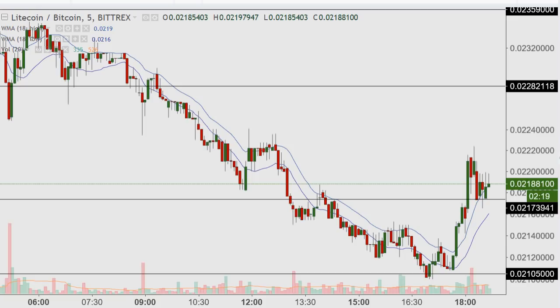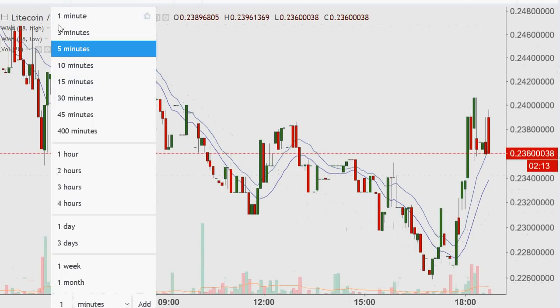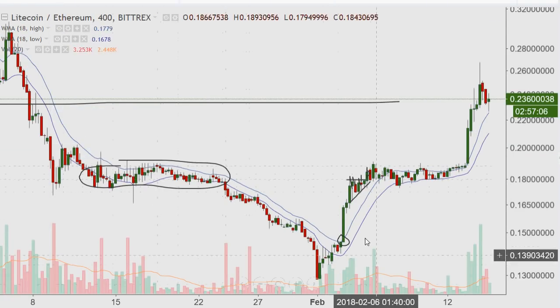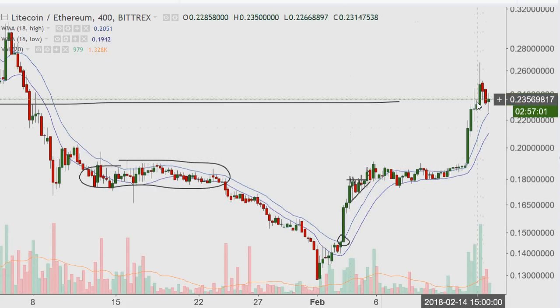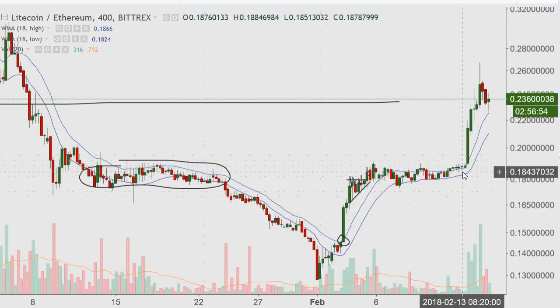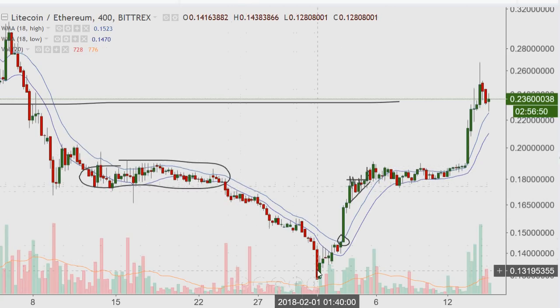Let's now take a look at this against the US dollar and Ethereum. Against Ether, this is the 5-minute time frame, so let's bring it to 400 minute. I circled this in here, it fell through. I circled down here and did a bunch of other things, but price action in here has had an interesting move so far, after this big decline, as Litecoin prices really weren't going up and Ethereum was. Now we see the opposite.